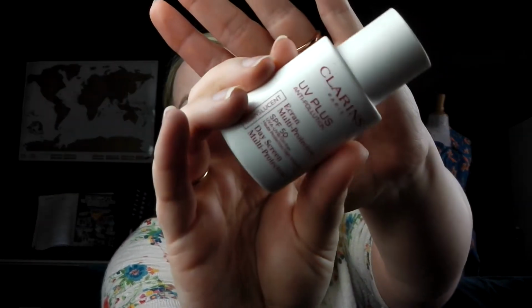Let's see if I can make it look at that for you. There you go. It's a SPF 50 facial sunscreen, which, as you can probably tell, if I move closer to my light, you can see even better. I am very pale. I do not do well in the sun whatsoever.